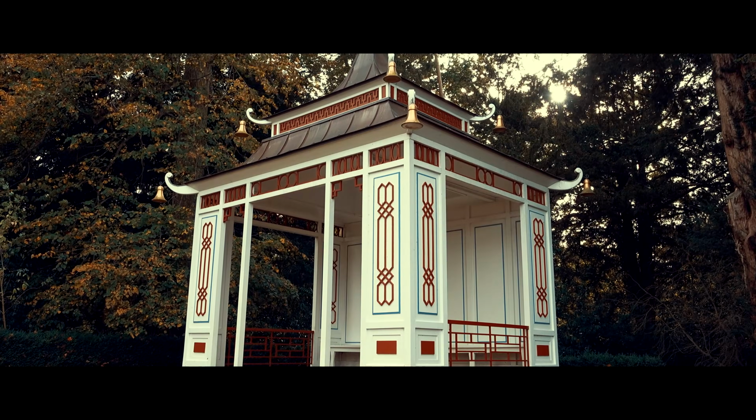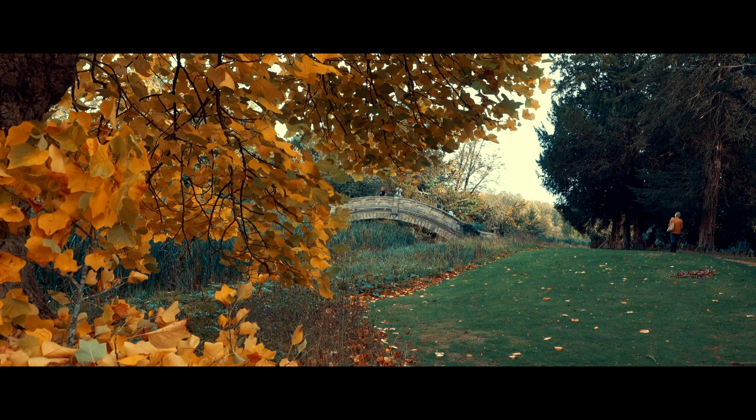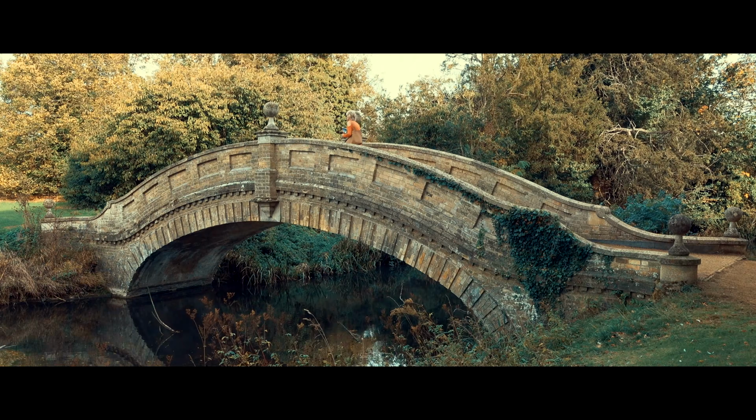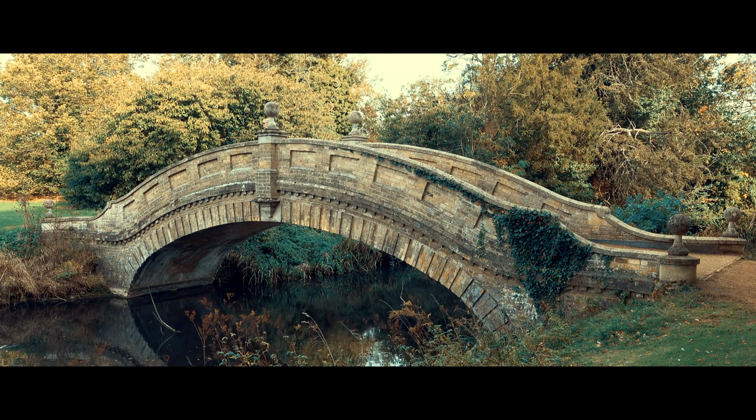The Chinese temple and bridge are set to the side of Ladies' Lake within the grounds. The temple is thought to have been designed by Sir William Chambers, a man responsible for the pagoda at Kew. It was rebuilt in the 1940s and further restored in 1967.